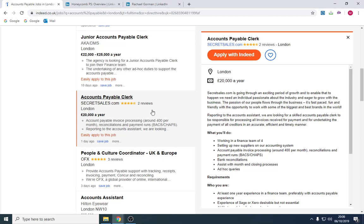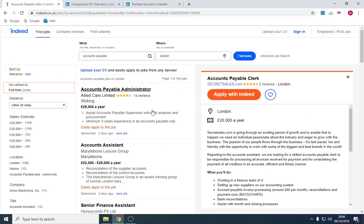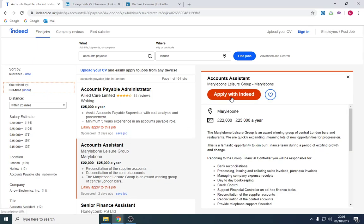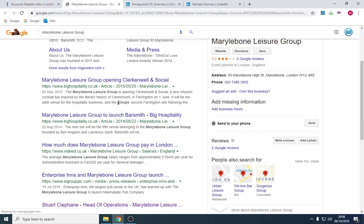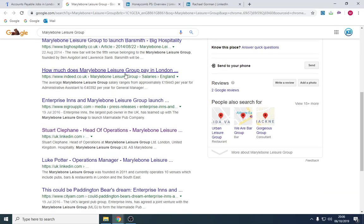If you feel confident enough to go for the really large ones, but I find this a bit of a waste of time with those. So don't go for too small. Don't go for too big. And the reason you're probably thinking, oh, cold calling doesn't work, or no one gets back to me, is because you're emailing companies like the Marylebone Leisure Group. I may be wrong. They may just not have a LinkedIn account, or it may be called MLG or something like that.